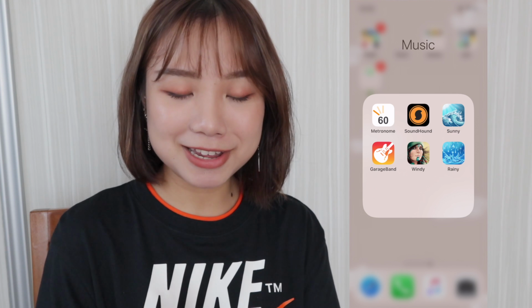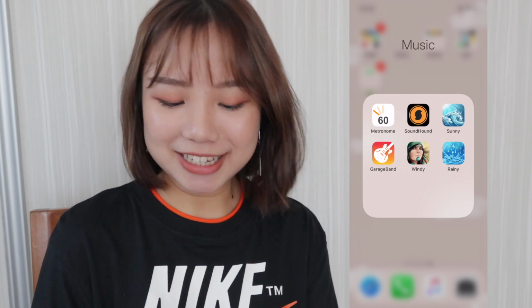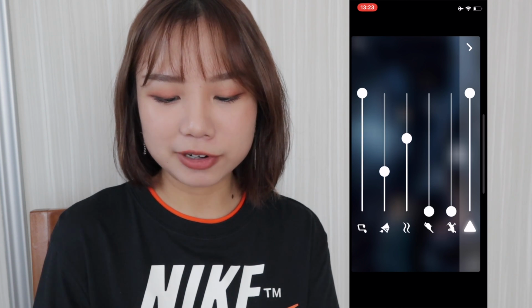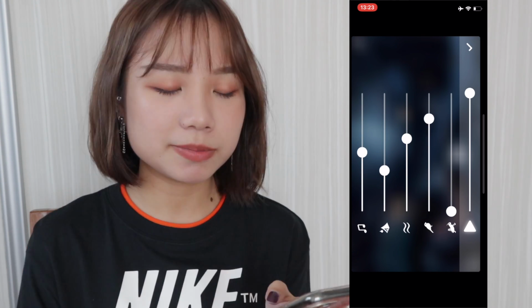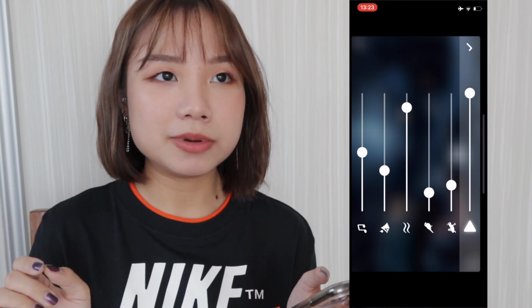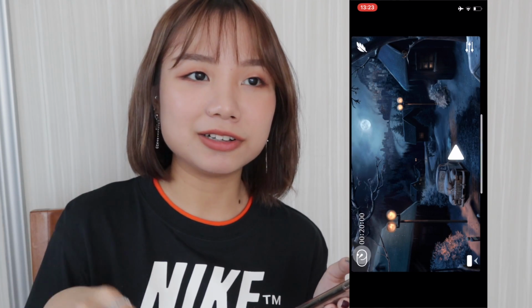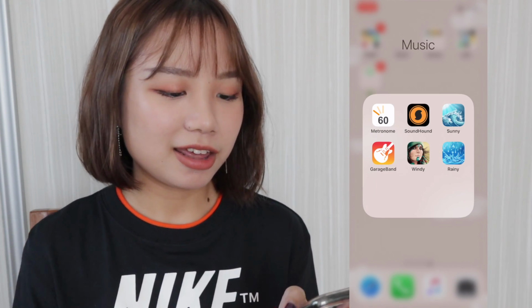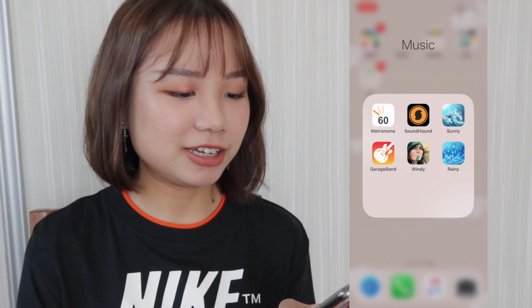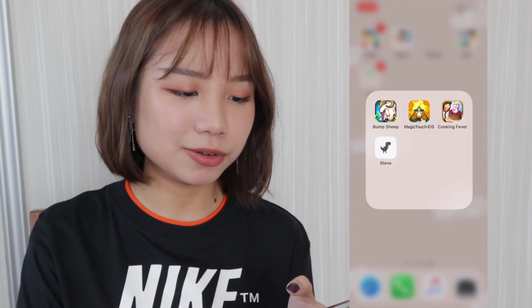Then I have Sunny, Windy and Rainy. I actually paid for this except for Windy. Windy, I think during a public holiday Apple gave it out for free or something, but I bought Sunny and Rainy. Basically it's just soothing music, and then you can control different elements so that I can make the rain sound louder, the cricket sound softer, things like that. I used to listen to it, but now I don't even use it, but I bought it, so I just keep everything here. The sound's quite nice though.